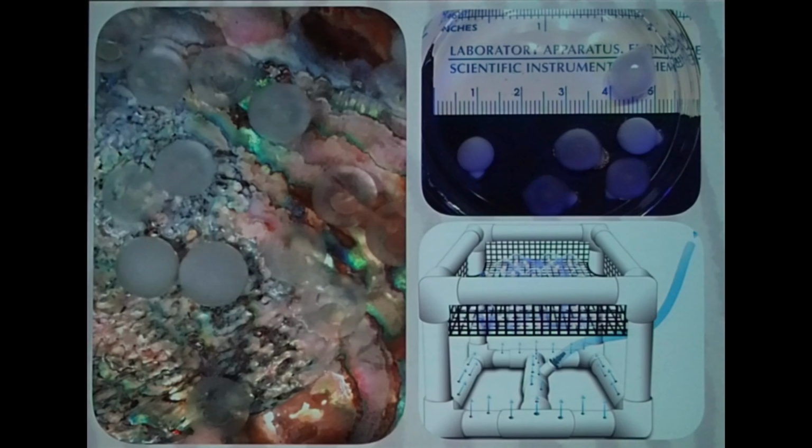So this is what the eggs look like. Of course, you can see this is the underside of one of those large abalone shells. When the eggs are really recent, I think within the first couple hours, they're translucent. But as they get a couple hours old or older, they become somewhat opaque.